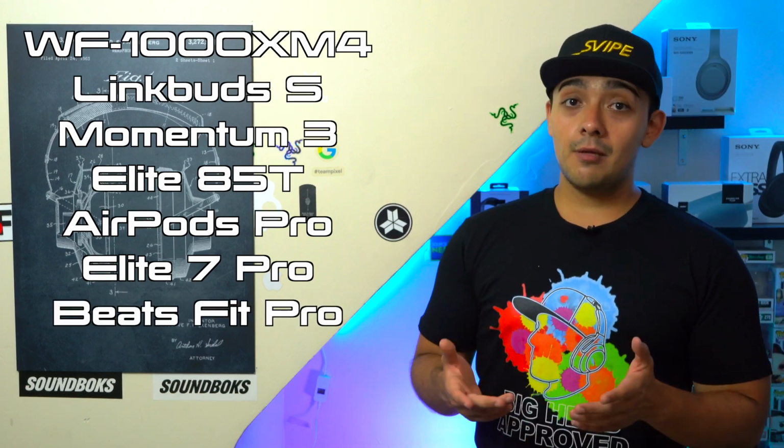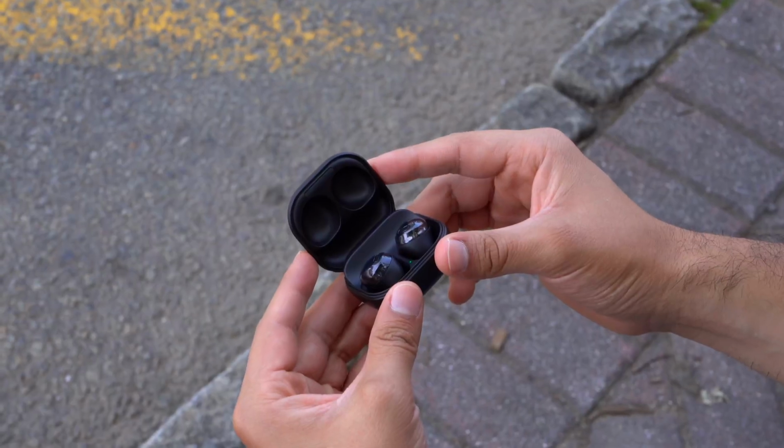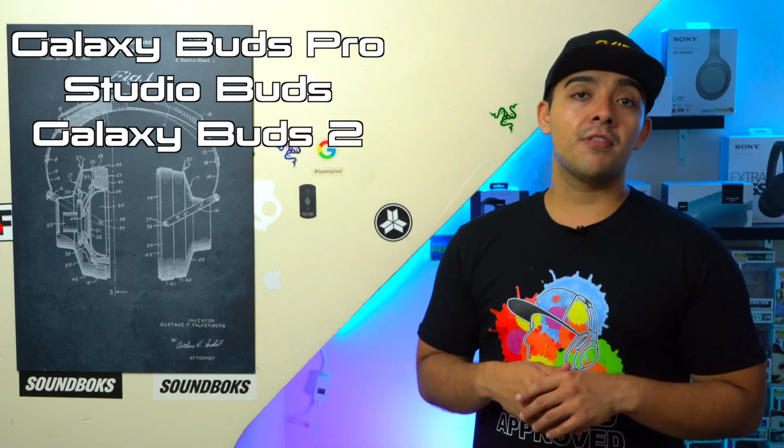Below them are the Beats Fit Pro, and below them are the Galaxy Buds Pro. Now, below the Galaxy Buds Pro are the Beats Studio Buds. Below them are the Galaxy Buds 2, and below them are the Sennheiser CX Plus. So overall, the Momentum 3s rank very well when it comes to active noise cancellation. But this is one of the major upgrades that you get from going from the CX Plus to the Momentum 3s, besides just having wireless charging.